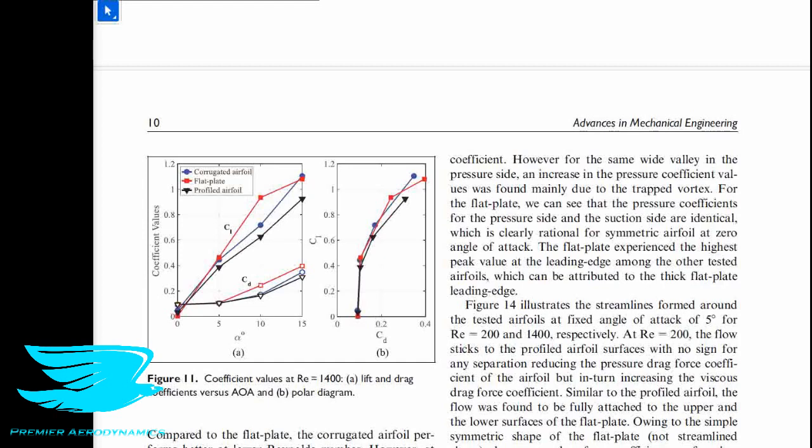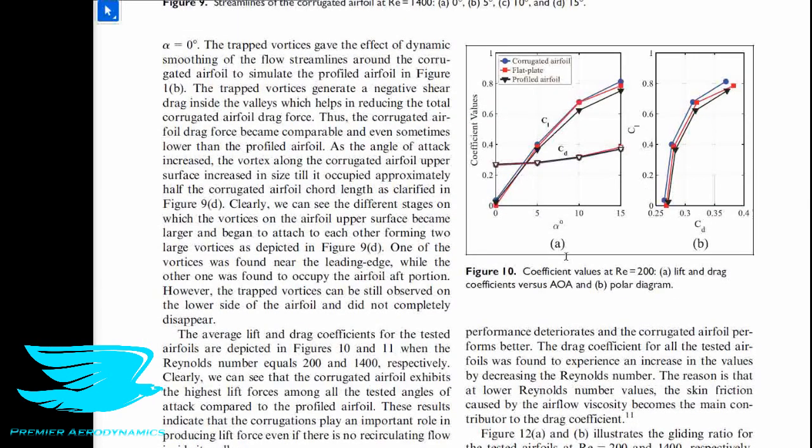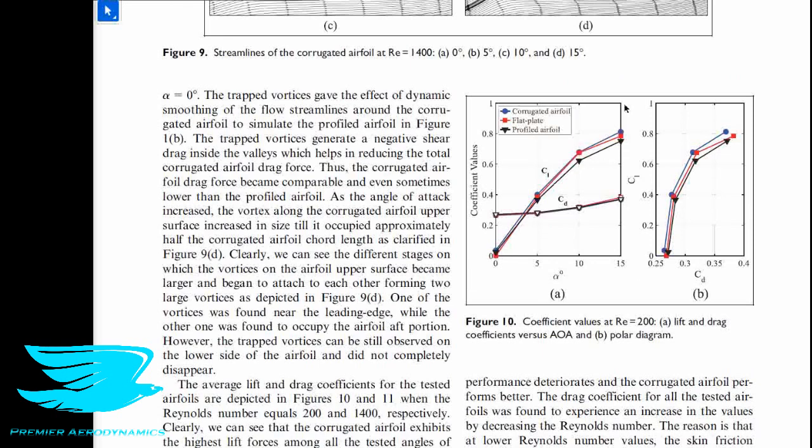It may just be that the Reynolds number is so low that some kind of funky flow physics is happening, something that doesn't really make sense at normal Reynolds number ranges. However, to counter that theory, in figure 10, which is the exact same airfoils but at a Reynolds number of 200 instead of 1400, the flat plate and the profiled airfoil and even the crinkled airfoil all have very similar lift and drag coefficients. So if it was a Reynolds number effect at a very low Reynolds number, I would expect that would carry through to these figures as well.